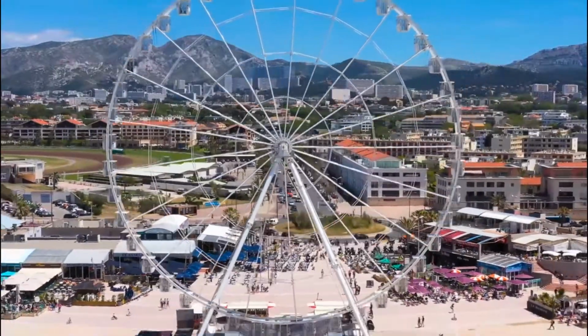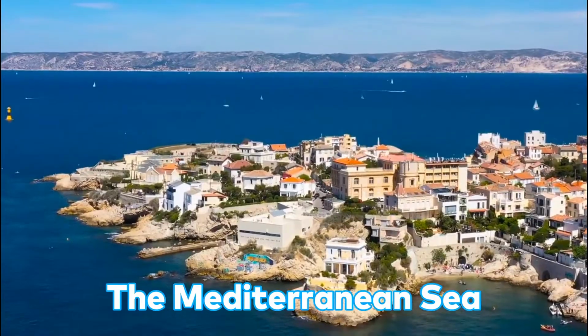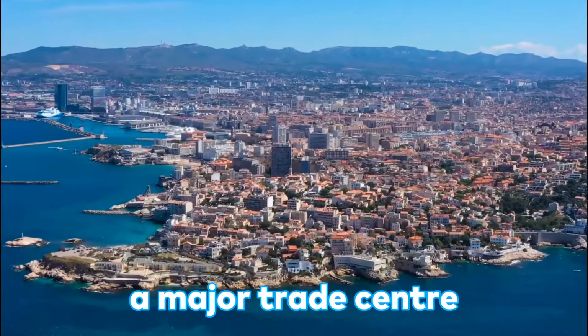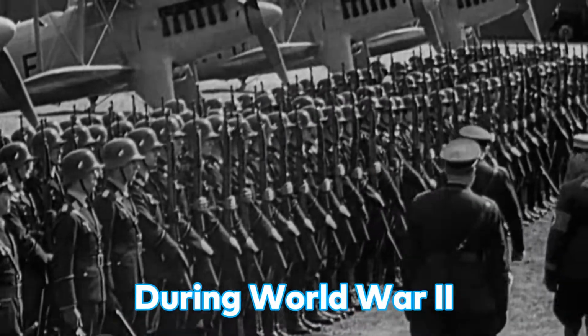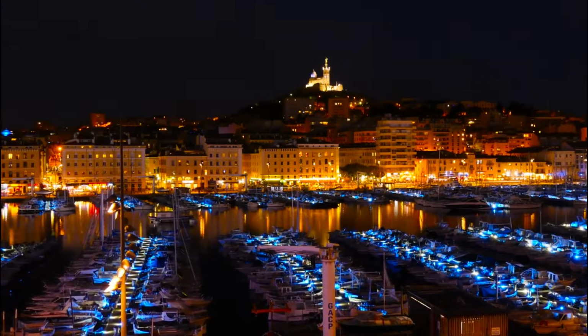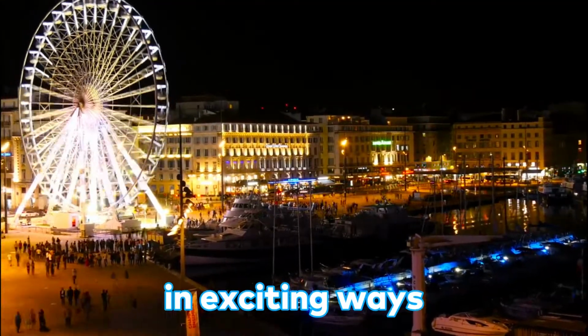Marseille, France's second largest city, pulsates with life from its location on the Mediterranean Sea. For centuries, its picturesque natural harbor has made it a major trade center. During World War II, the city was bombed by Germany, Italy, and the Allies. But it survived and now combines the old and the new in exciting ways.